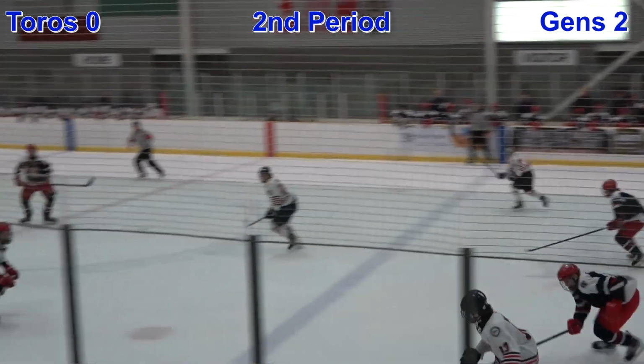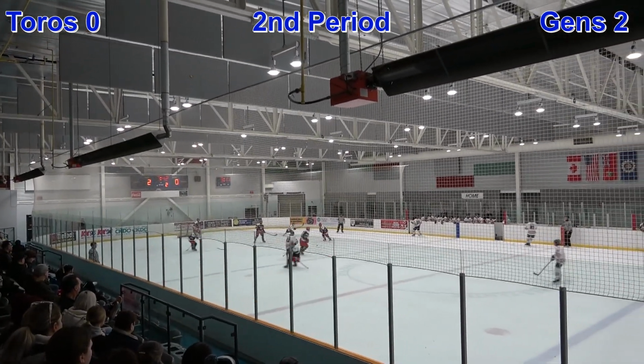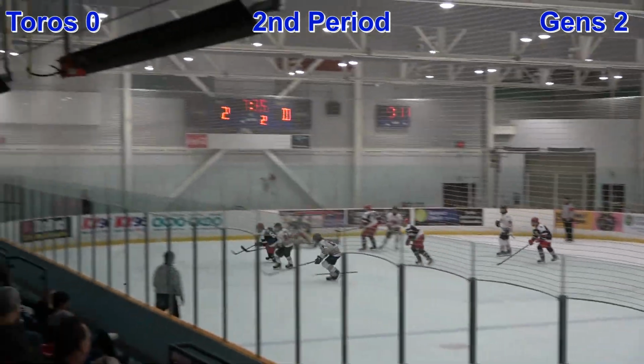And now going to get taken away here by Maruna and dumped away. Up through center. Tried to get that loose puck here out of his own end. Maruna has control of it and drops it off. Over here to the side. It was out of the reach.